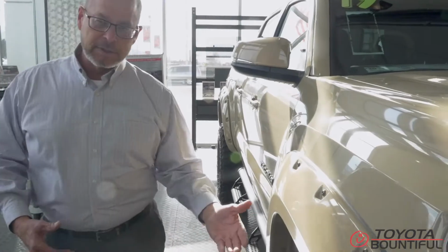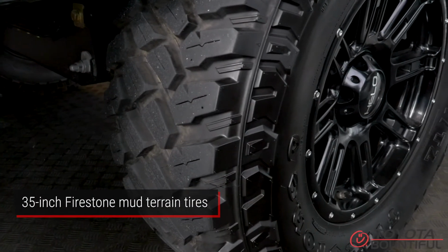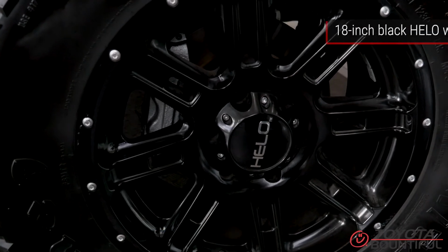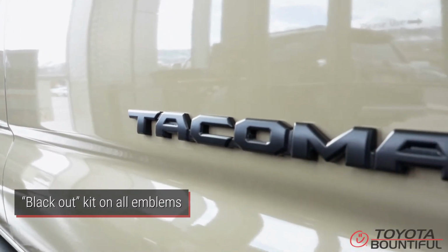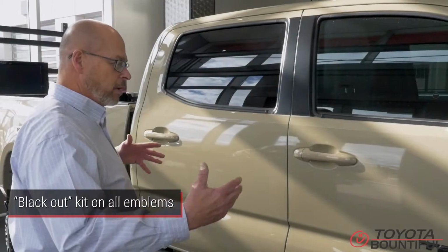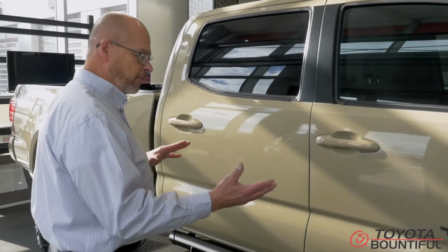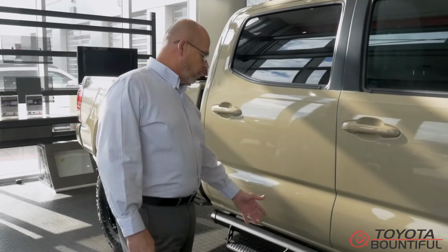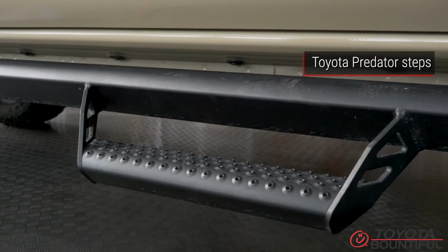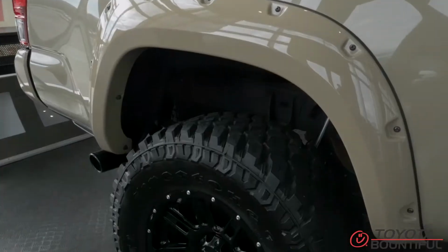Topped it off with some 35-inch mud terrain tires, 18-inch Hilo wheels. We also did a blackout kit, so all your emblems are blacked out. Again, we're trying to keep this color flow going. We added the Toyota Predator steps. Finished the fender flares off, tires and wheels.